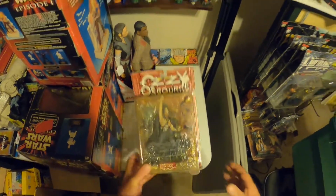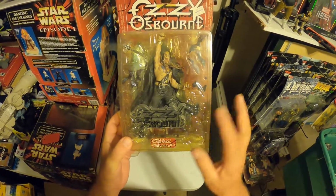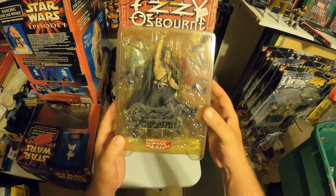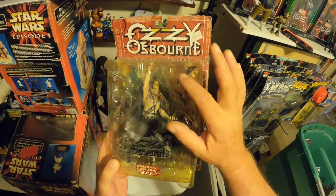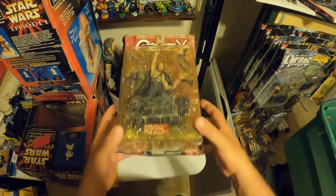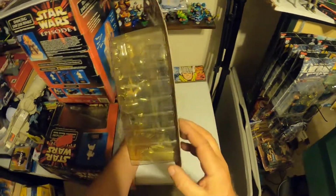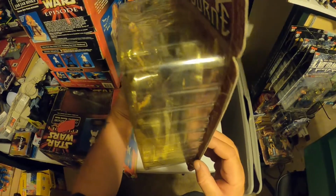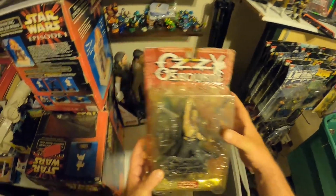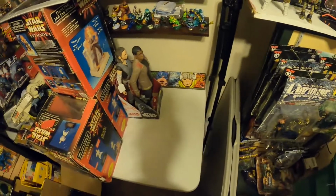here's one that I really liked. It's Ozzy Osbourne. It's got a little plaque in there, and in the back there's some kind of stage or wings or something. But you can see the little bats. Ozzy Osbourne. And some more pieces in the bottom. They look like some kind of birds, not bats. I picked up those figures.